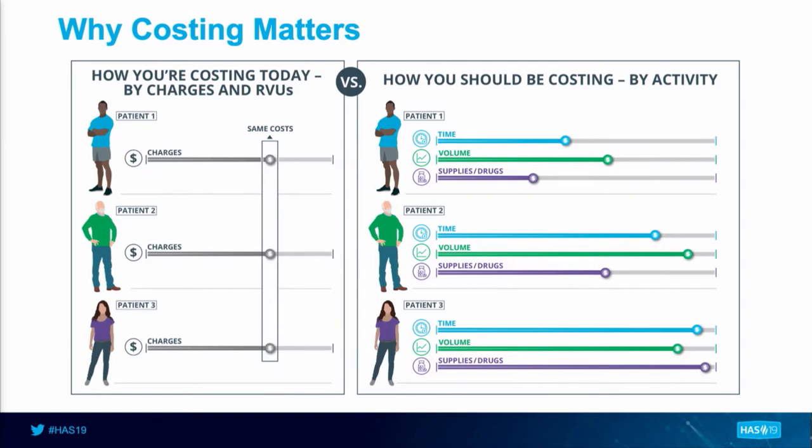The other is when you roll up different populations, you get vastly different answers from a financial perspective. I think it's interesting with this chart, if you even take away the word patient and replace it with physician, right? If you think about looking at physician variation, because over enough cases, say 1,000 cases, the patients start to look much more similar, but the physician practice is where you see tremendous variation.